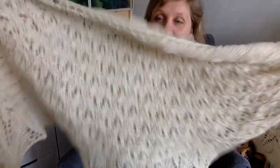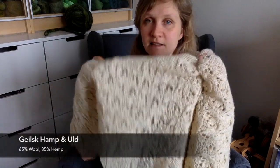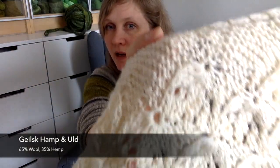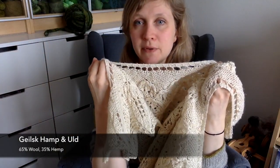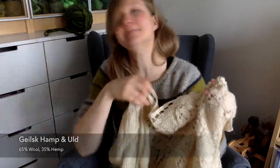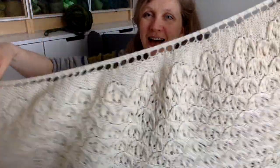But anyway, the yarn I used is Geilsk Hemp og Uld, which is a Danish brand. So this is wool and hemp, a mixture. I don't remember the percentages. I'll write that in a note. It's lovely. It's warm. It's got a certain weight and drape to it. And I'm in love.